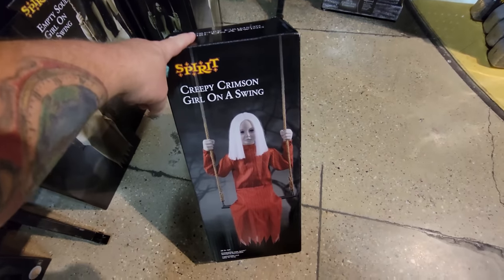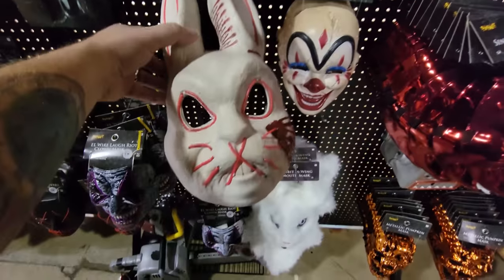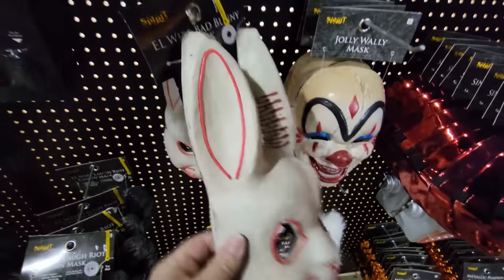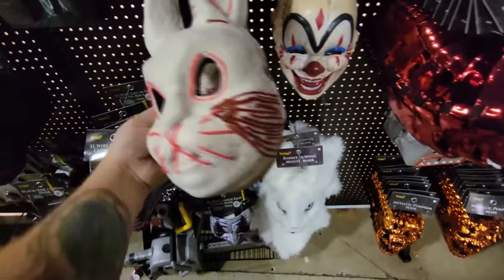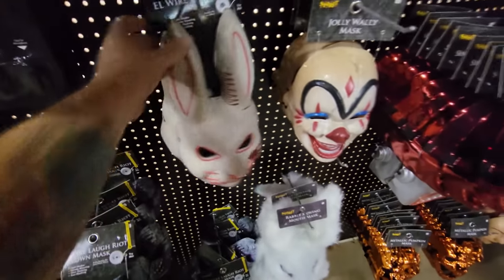Usually all we see is the empty soul girl on a swing, but this one actually has a creepy crimson girl on a swing. Wait a minute, what is this bunny mask? Have I seen this anywhere else? L-Wire bad bunny mask. Okay, you gotta pull that yellow thing in order to activate it. But it looks like the ears light up as well as the eyes and the whiskers. What the heck? Is that blood on his cheek? Oh well, alright, bad bunny.